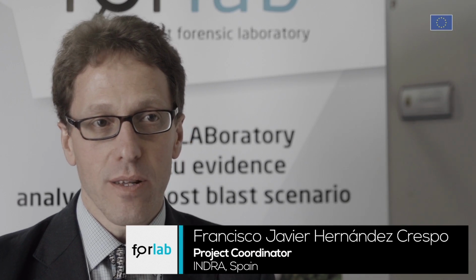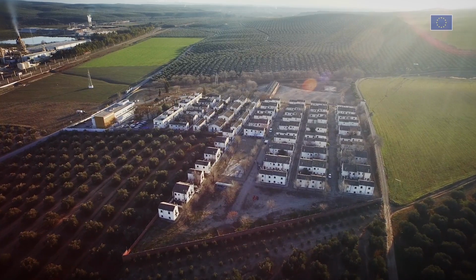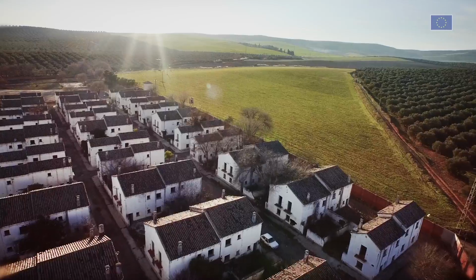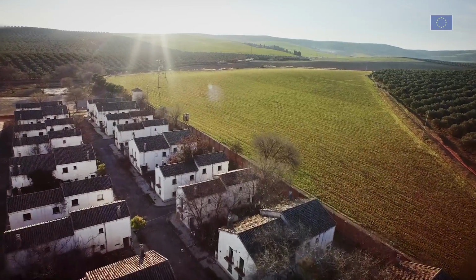Forlab project is a research and development project funded by the European Commission under the FP7 program in the security call. We are now in the Center of Operative Practice of the National Police of Spain in Linares, in the south of Spain. We have been testing our system, which is complete, and now we are doing the final testing here.